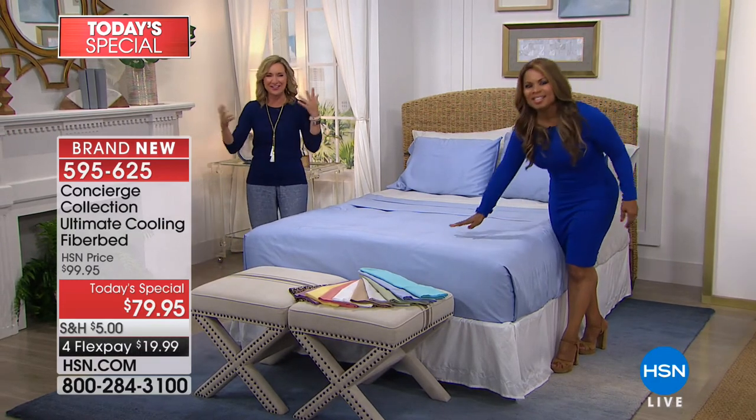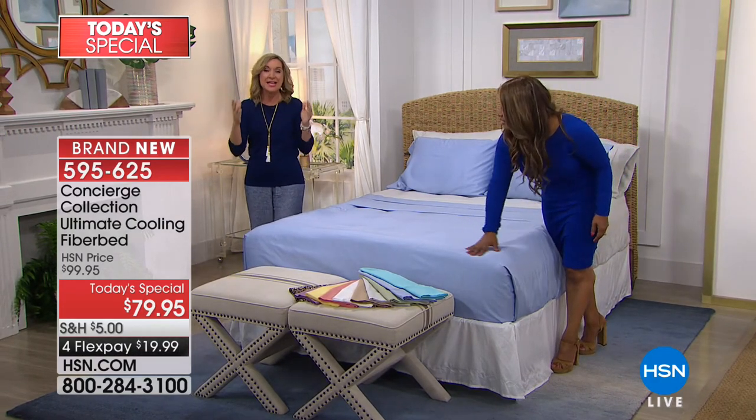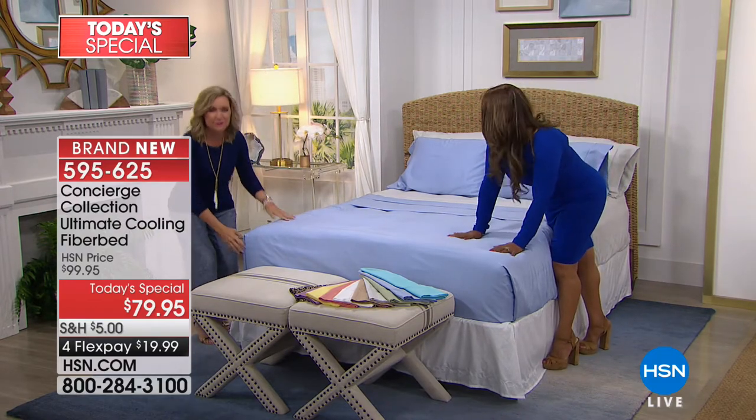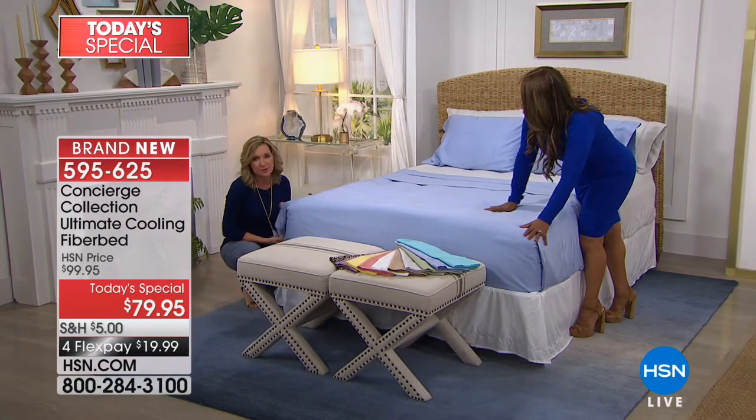Say that, because if you hear all this and you're like, I'm confused, I don't know, it's cool to the touch. It's nice and lofty. You can feel it. It's affordable. It is going to do so much for your mattress.